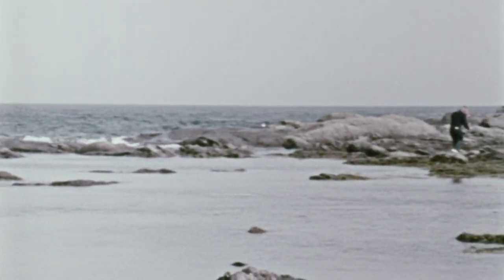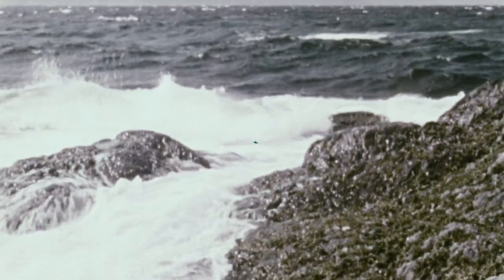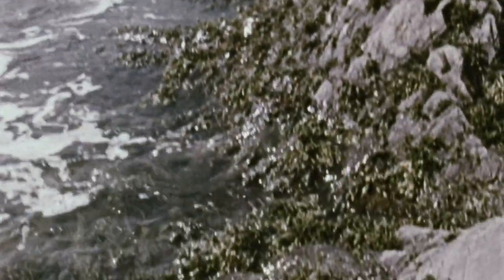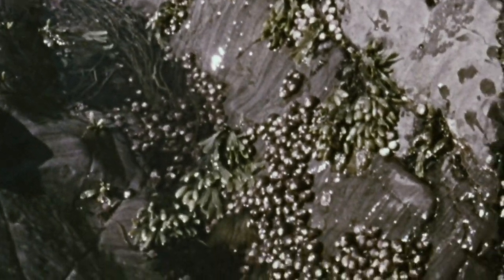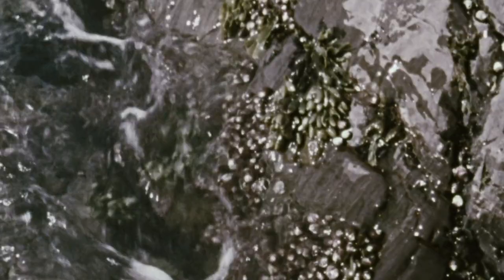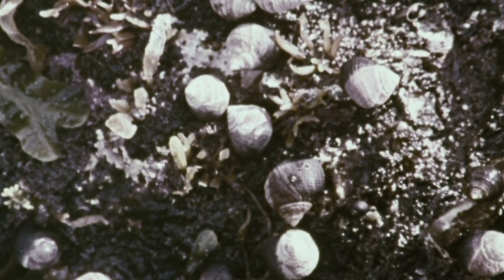Creatures that live between the tides have to adapt to a very difficult environment. On one hand, they have the pounding of the waves, and then on the other, when the tide goes down, they have to put up with low water and occasionally exposure to sun. But these intertidal pools are really filled with life.